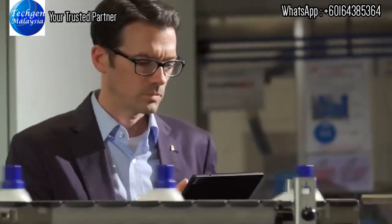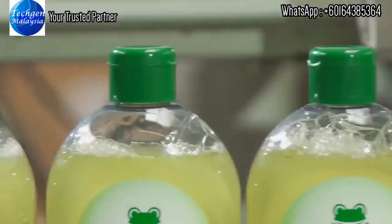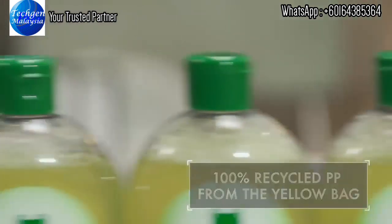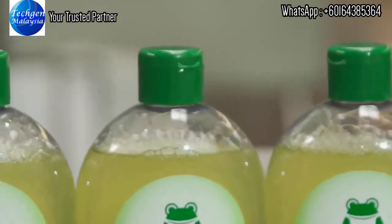It's not only HDPE bottles that are made of recyclable material. These PP caps are also produced using 100% plastic from the yellow bag. Once again, it's recycled granulate from Eisfeld that does the job. We use recycled material from the yellow bag for our PET and HDPE bottles and for our PP caps, and we hope to increase this share in the future.